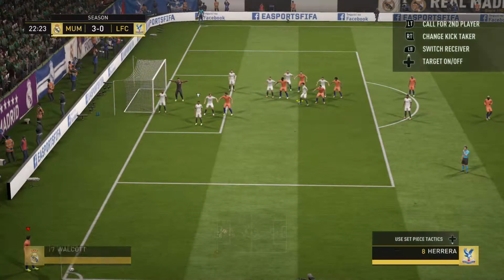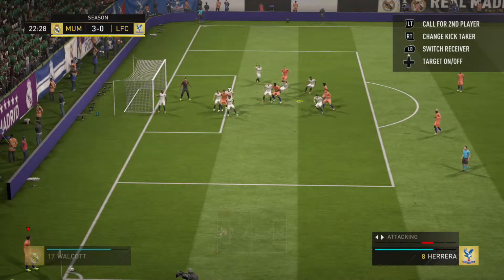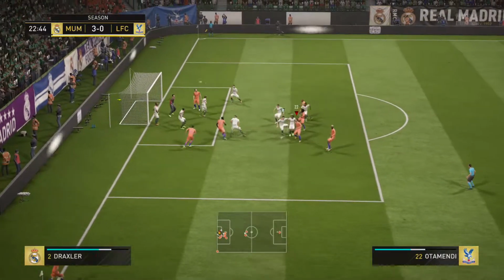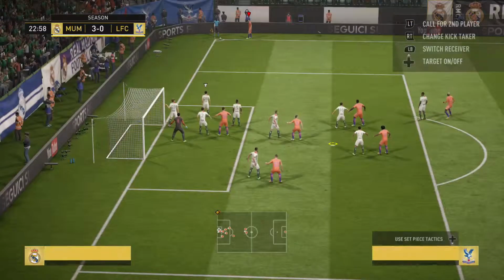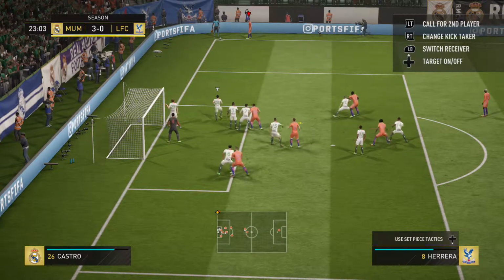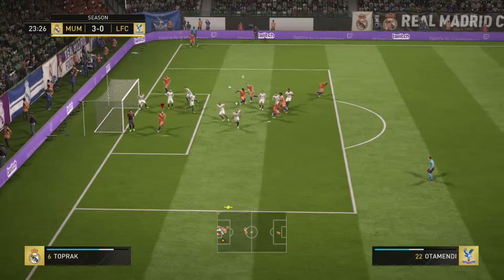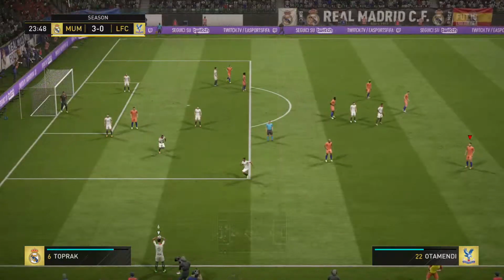Corner to be taken. Corner played in. Well, the keeper has to tip that over the bar. Can't get it away. Corner again. In goes the corner. And it's going to be his throw here.